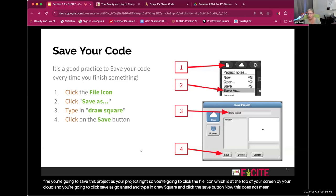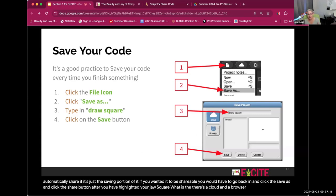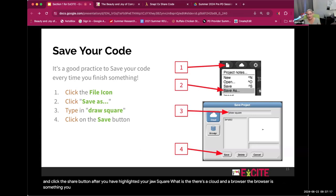Now, this does not mean you can automatically share it. It's just the saving portion of it. If you wanted it to be shareable, you would have to go back in and click the Save As and click the Share button after you have highlighted your draw square. You'll notice that there's a cloud and a browser. The browser is something you can save to the browser. There are other ways to save as well. We'll get into that. I think we have some exporting here that we can do where it exports the HTML.